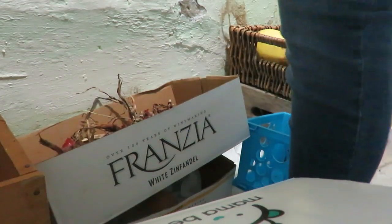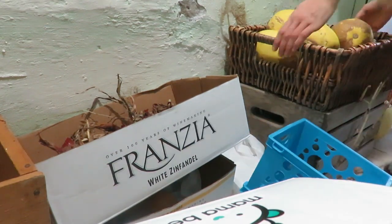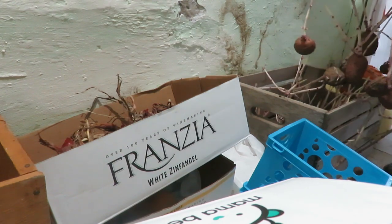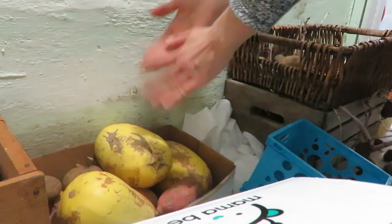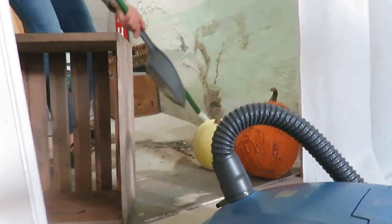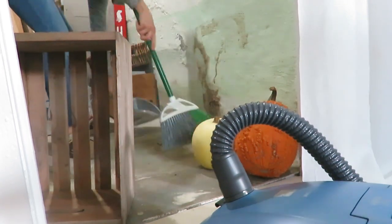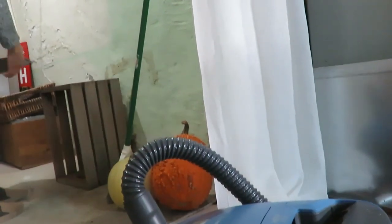This space really makes me feel like springtime is coming, especially with the potatoes and the eyes on them. Just thinking I need to get those in the ground in a few months, and just really looking forward to that upcoming season when gardening is here, which of course I still have to wait a little longer in the Midwest, in the Dakotas. But just getting a clean slate for this food storage room is a really good way for me to prepare for spring and garden season as well.